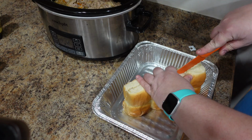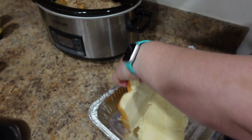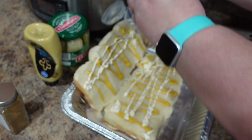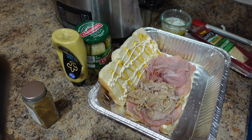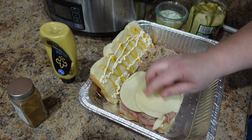I got the oven preheated to 350 degrees and then I sliced some Hawaiian rolls in half. The bottom half went into a 9x13 baking dish just like in the other recipes. I spread a thin layer of yellow mustard and mayonnaise over both the top and bottom of the buns. Then I added a generous layer of ham, followed by a layer of the shredded pork, some cheese slices.